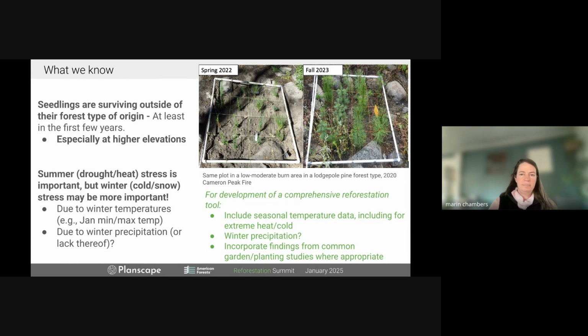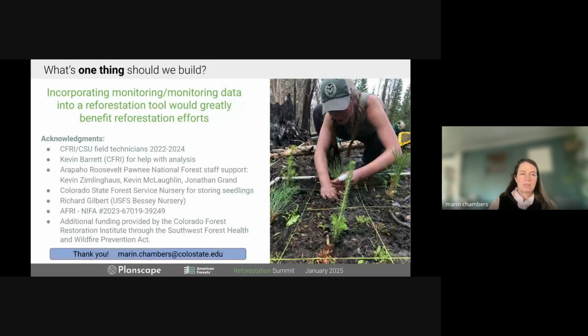Next slide, please. And finally, I think a huge thing to incorporate is monitoring. Including monitoring data in a reforestation tool will greatly benefit reforestation because of these local nuances that I think we continue to learn about through all kinds of different reforestation efforts.